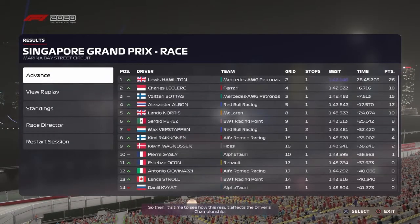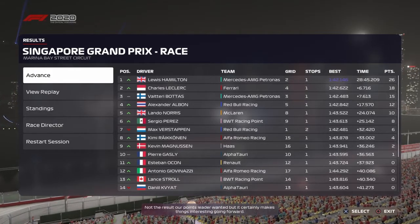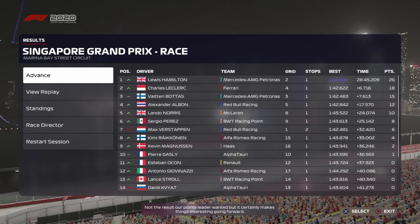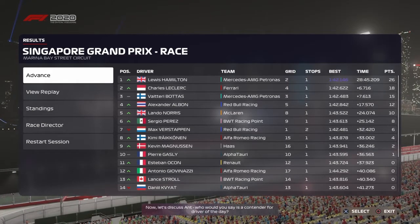So then, it's time to see how this result affects the Drivers' Championship. Not the result our points leader wanted, but it certainly makes things interesting going forward. Now, let's discuss, Ant. Who would you say is a contender for Driver of the Day? Kimi Räikkönen is my standout today. Nothing you could construe as showboating, just an incredibly consistent performance out on track.